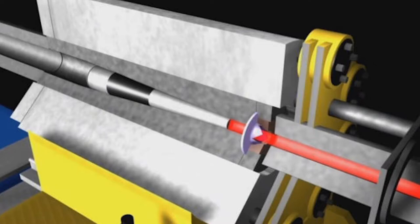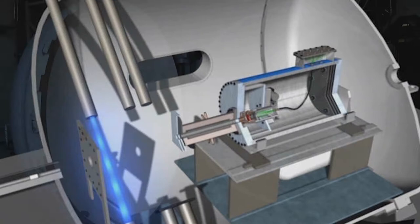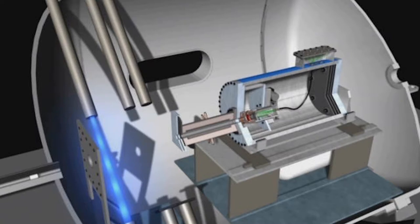At the end of the launch tube, the projectile enters the secondary confinement chamber, from which all air has been evacuated. This chamber is 8 feet in diameter and serves as a secondary barrier against any release of material to the environment. At this point, the projectile is traveling up to 8 kilometers per second, or 18,000 miles per hour. For comparison, this speed is approximately 10 times faster than a bullet from a standard hunting rifle.